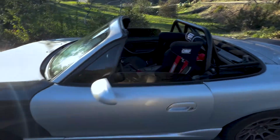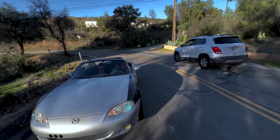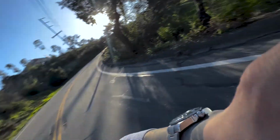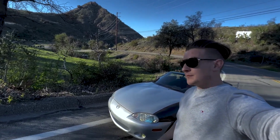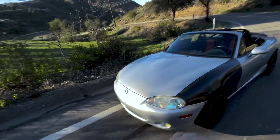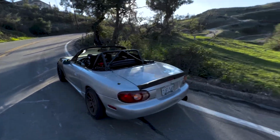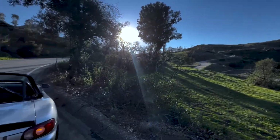Damn. I was gonna do a little car review in the middle of the canyon. I guess we're stopping now. But yeah, I'm gonna wait for her to cool down, and then we're gonna go back all the way to the top of Sycamore. And I'm gonna do a sick review and talk about this thing. Yeah. It's pretty right now. Look at that. Gorgeous.